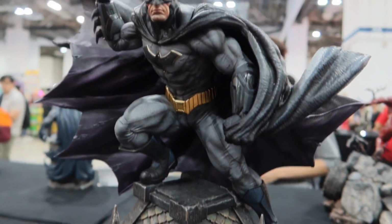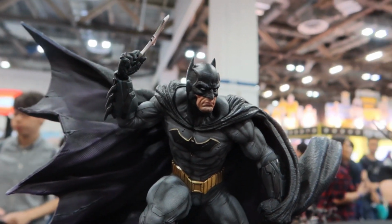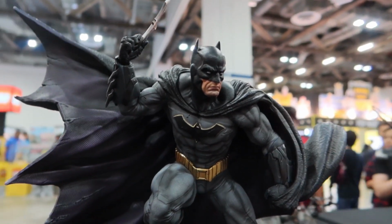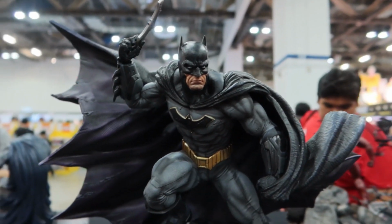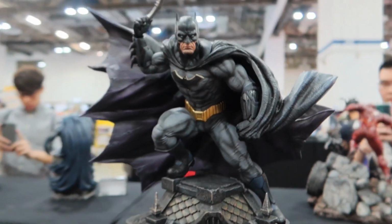This was the Batman by XM Studios as well. This is a really, really cool Batman. I like the Batman Hush that they've shown, but I like this one even better. I think it's really cool. I like the cape flow. I like the art direction of this piece. I really like the base. And it looks great with Catwoman.